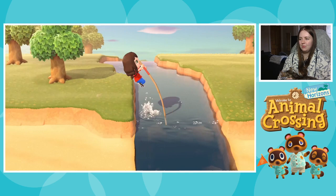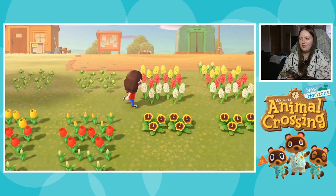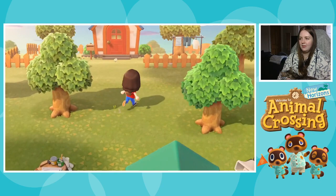So yeah, let's head back home. See, now things are looking a bit cleaner since I've picked up all the stuff off the floor. I'll do the rest of the island later. Hopefully we'll get some hybrids pretty soon. I've already checked and these are just yellow flowers. Sadly. But we'll see what hybrids happen.